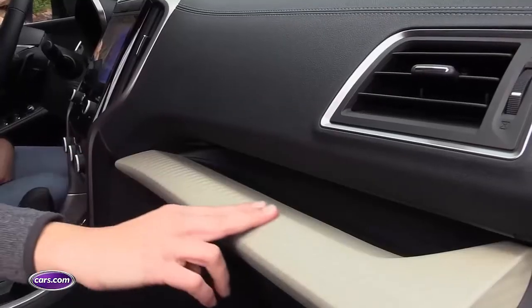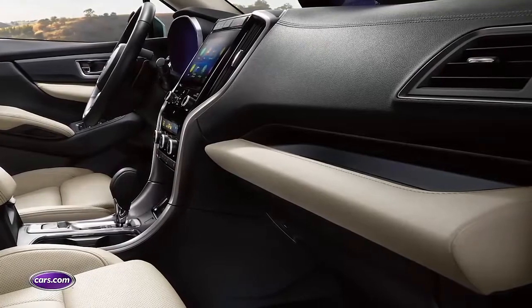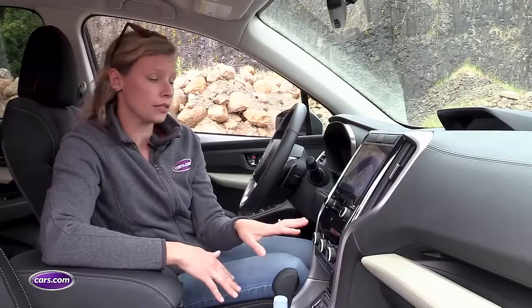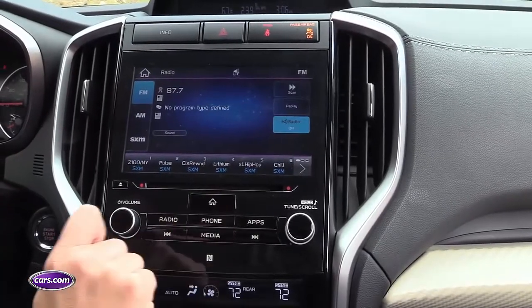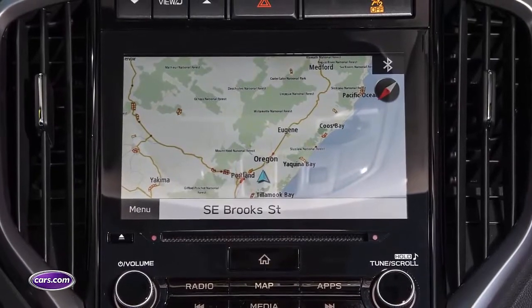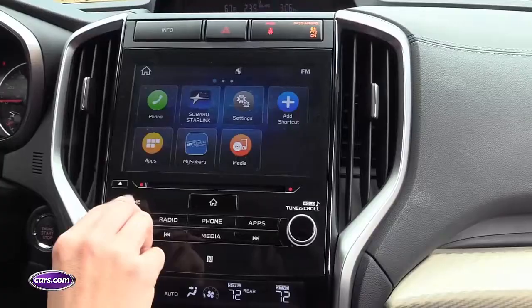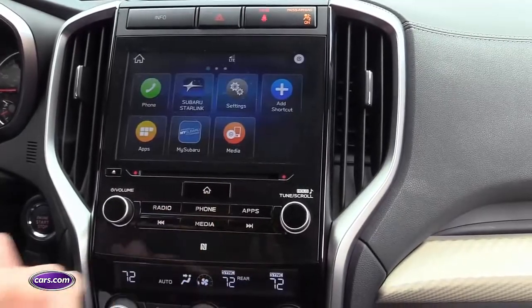You've got this very straightforward, clean-looking setup, which you see in a lot of Subarus. I don't love this material, but in higher grade trim levels, it's a little bit classier, a little bit nicer. I really do like this multimedia system, however. A 6.5-inch screen is standard, which is large enough, and an 8-inch screen is optional. It's an upgraded version of Subaru's usual multimedia system, and it's got tuning and volume knobs, which are really handy, and overall it's very easy to use.